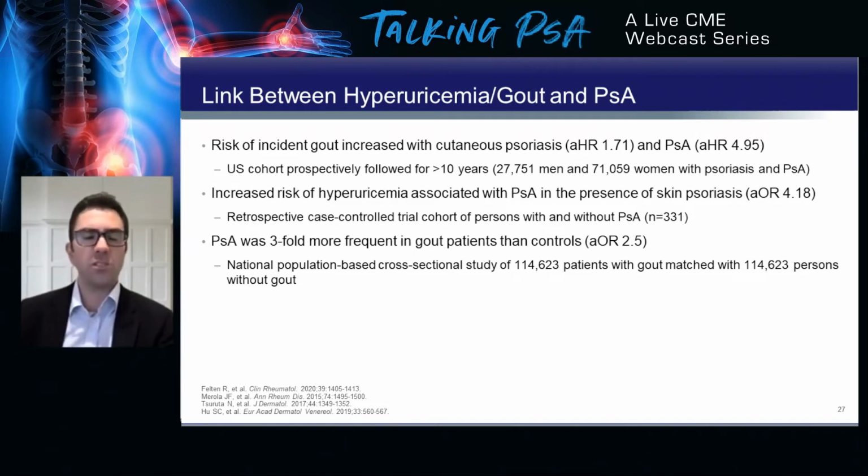Of course, could be poly as well in established disease. So this was the first study, one that we looked at in the Health Professionals Follow-up Study. You can see some of the numbers. And then there have been other studies as well, sort of corroborating this association between hyperuricemia and psoriatic arthritis.